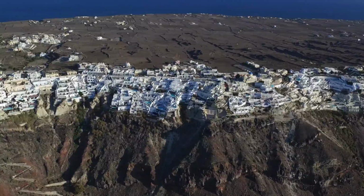It's still right there. Fira is in this direction, and you can walk all the way there along a footpath. And then the central part of Ia is in this direction, and it's about an 8-10 minute walk from Katikies. This is the road you can see back there that's going to take you all the way to Fira and the airport and the ferries.